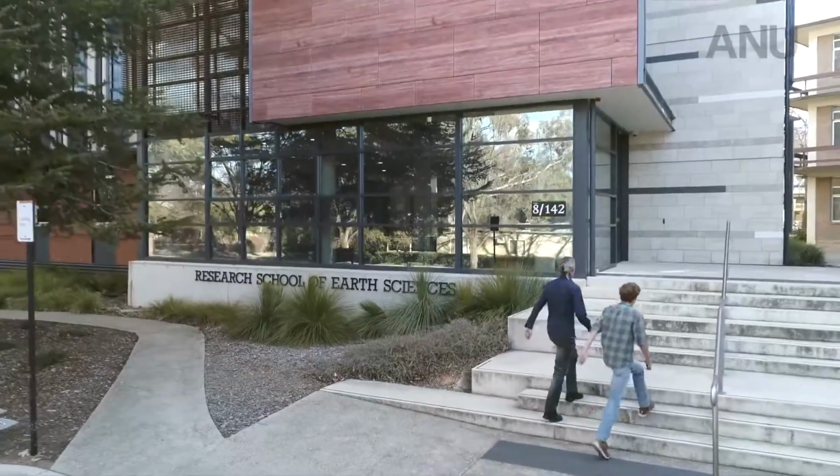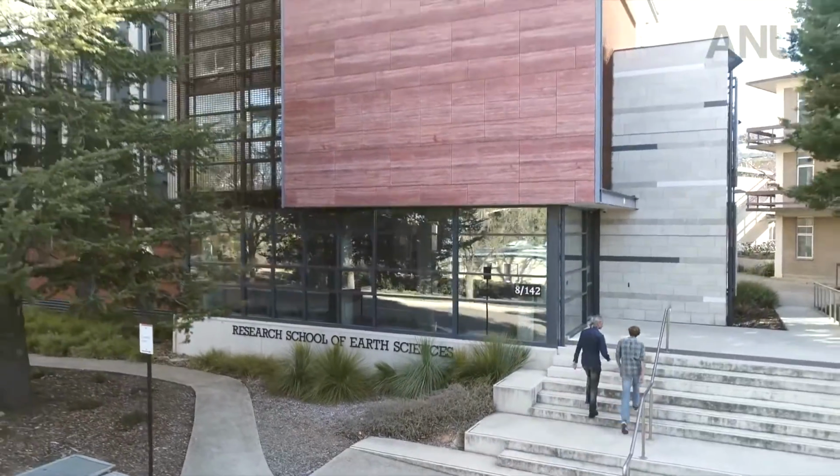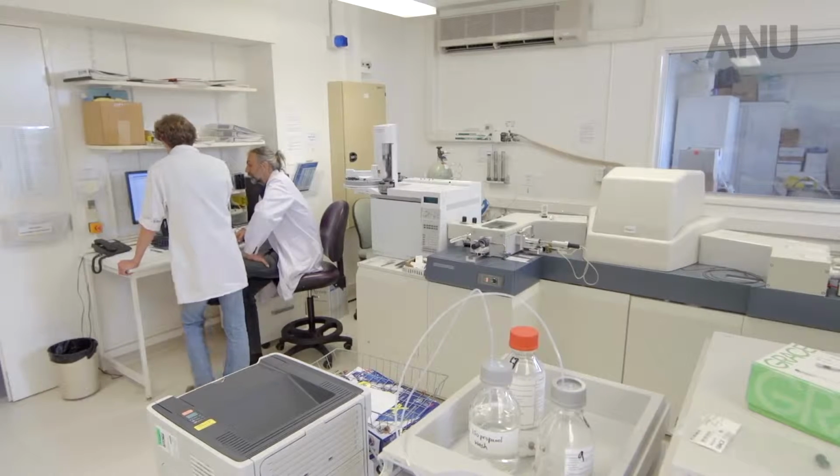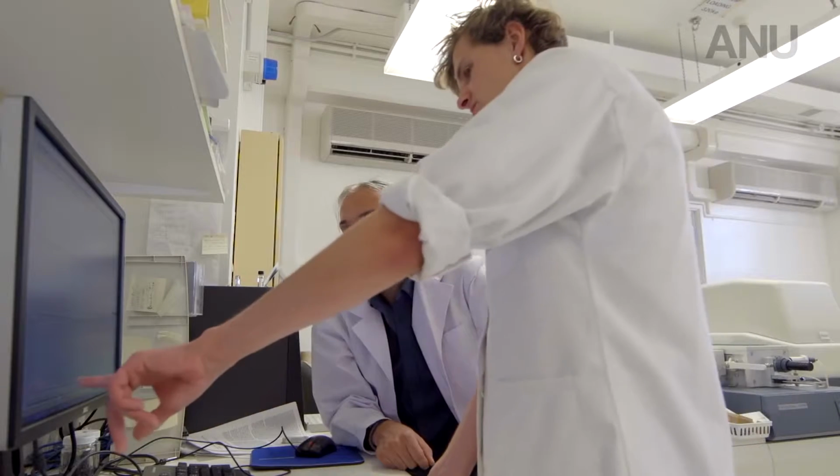ANU has one of the most sensitive machines for analyzing biomarkers. We brought samples of the Ediacara Biota to the ANU. There's a good chance if I'd done that anywhere else in the world that it just wouldn't work, but here we were able to get the signal.